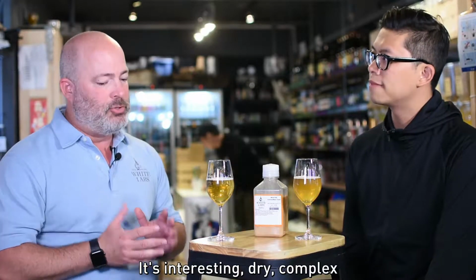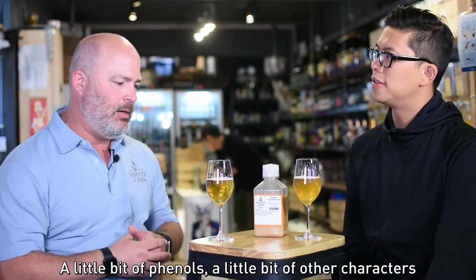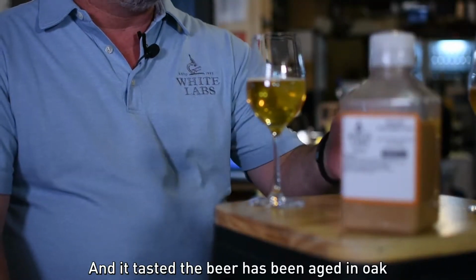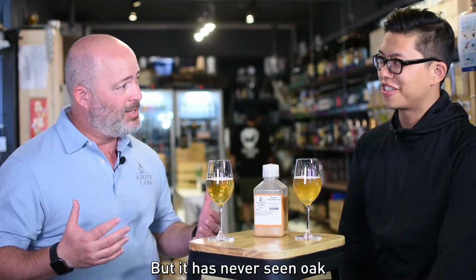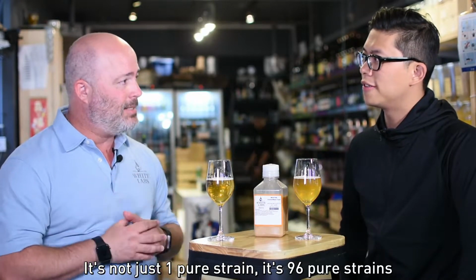It's interesting. Dry, complex, a little bit of phenols, a little bit of other characters, such as wood characters. It tasted like the beer had been aged in oak, but it had never seen oak. It's just that complex microbiology. It's not just one pure strain, it's 96 pure strains.